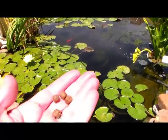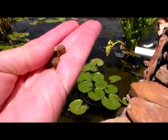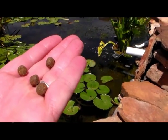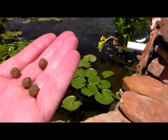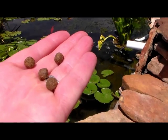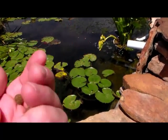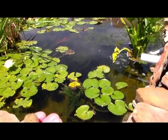So this is the Aquamax 600, which is a smaller pebble, so you can see that there. Bass really do love this stuff. It's got a lot of vitamins, high in protein, and it almost replicates the nutrition that they get from eating fish.